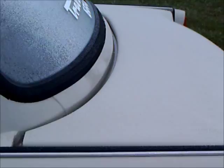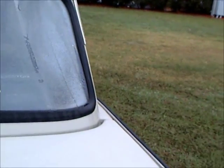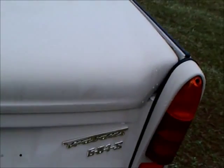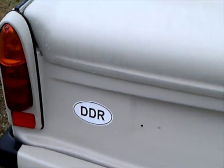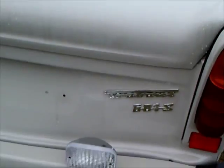And I do have a view of the trunk. Was able to open that up, which you'll see in a minute. It's fairly small. It's hard to believe the whole body there is basically plastic.